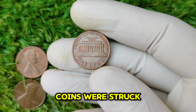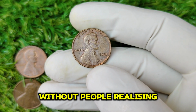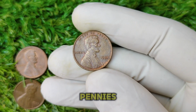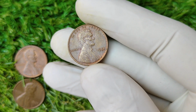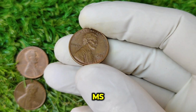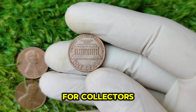Many of these coins were struck with high precision and then released into circulation without people realizing how rare they actually were. Over time, collectors have discovered that pennies in pristine condition, meaning no scratches, no wear, and still having their original luster, are extremely hard to come by. That's why finding a mint state, MS, or uncirculated 1981 no mint mark penny is a jackpot for collectors.